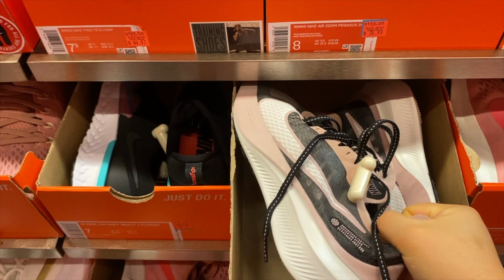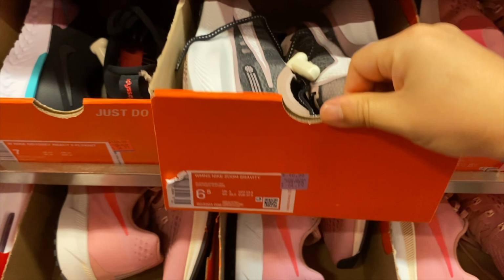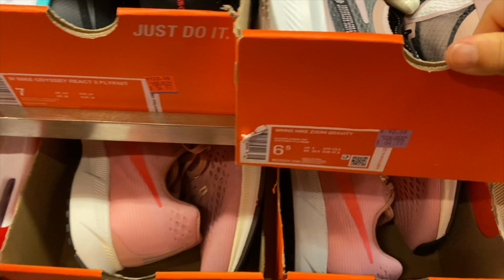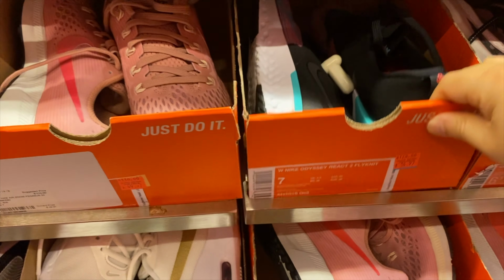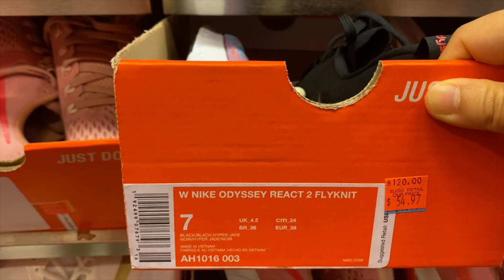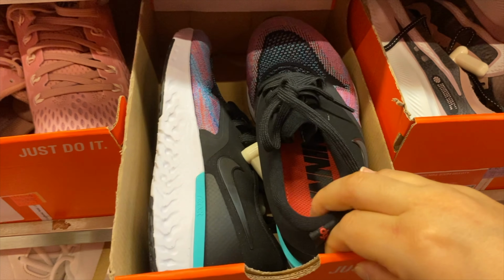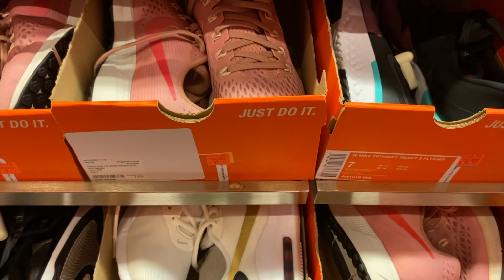I got these Nike shoes from Ross. When I'm wearing them, I got them for under $30. I think it was $29.99. But here, they are on sale for $64.99. I know the colors are a little bit different, but it is the same shoes. So basically, 50% off I got from Ross. Awesome, this shoe is so comfortable. I love it.